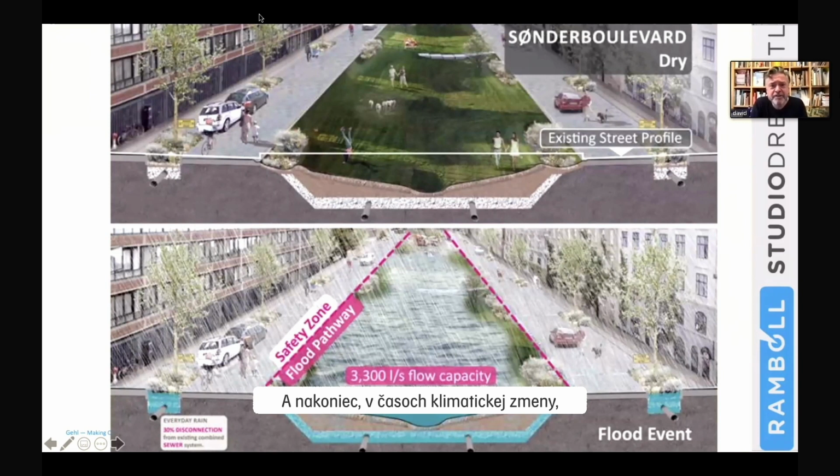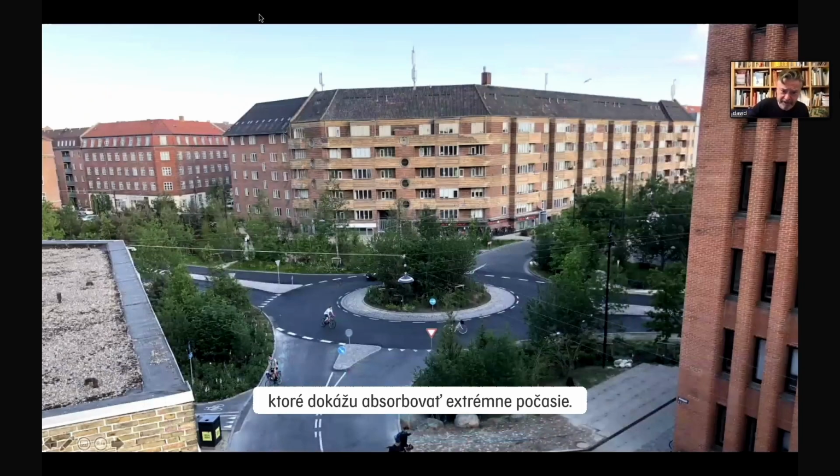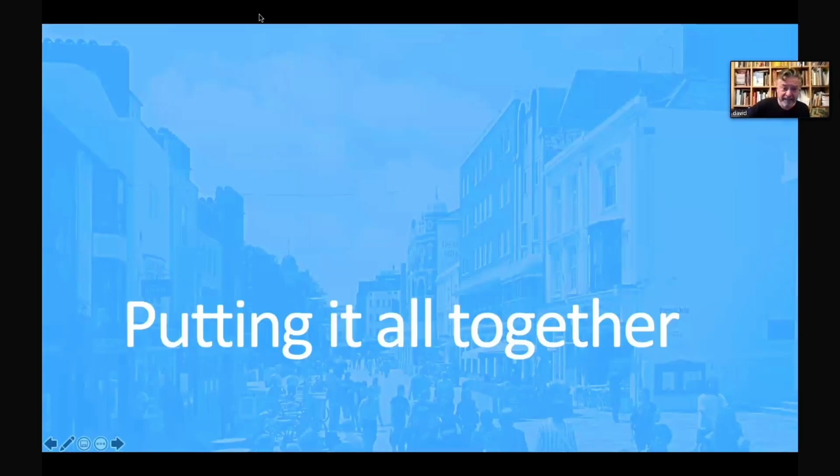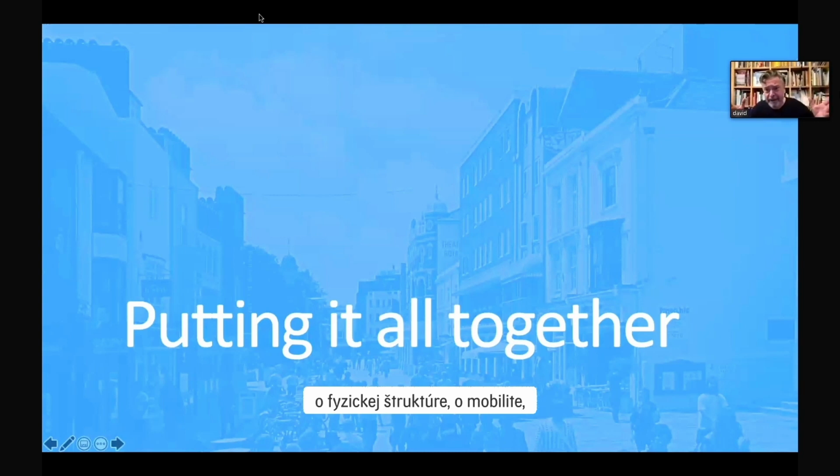And finally, just recognizing in times of climate change, the lessons from Copenhagen, where the cloudbursts, the extreme rain, rather than putting everything underground and overloading the sewer system or the rainwater system, we can make floodable public space. We can make public spaces which can absorb the extreme climate. This is the climate quarter in Copenhagen. And of course, it's become a more lovely place because it's greener, it's cooler, but it also performs better in the rain.